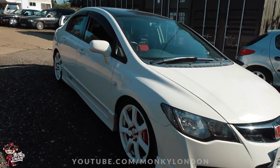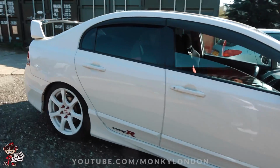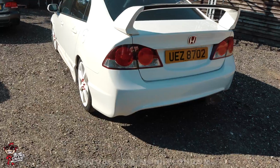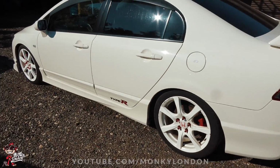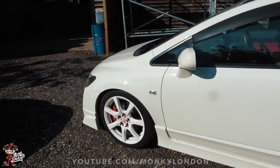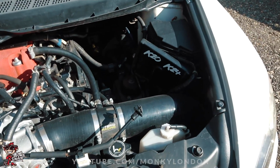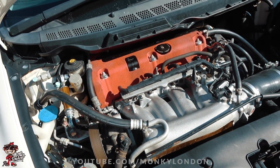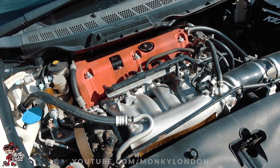One FD2. Like I said before, you guys have seen this car in an actual car review on the channel, and it's a really, really nice car. Dan has actually spent a small fortune getting it to where you see today. Not really much to see, because obviously it's got a K20 head and it all looks pretty similar to how it was before. Well, it's got a K20 head, but it's a K24 bottom end from an Accord, 2.4 litre.